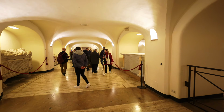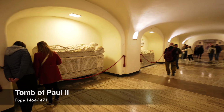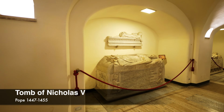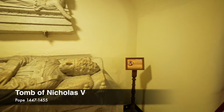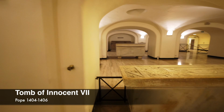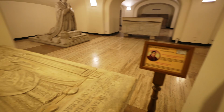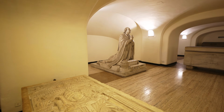We are under the Vatican right now where all the popes' tombs are. Well, not all of them, but most of them. Some of them. Some of these popes date way back, like this one, 1404 to 1406.